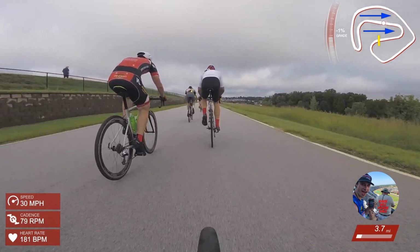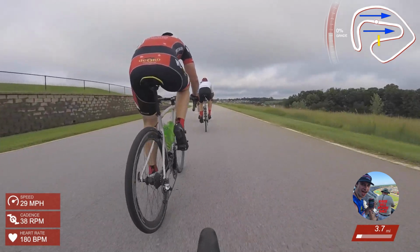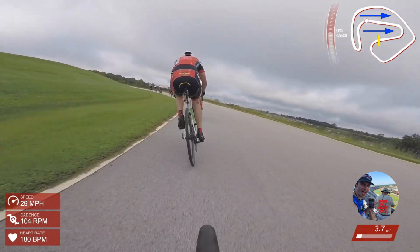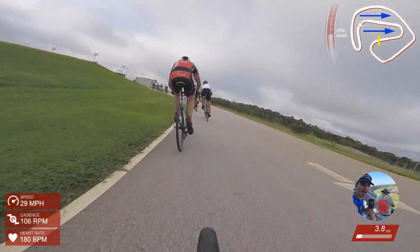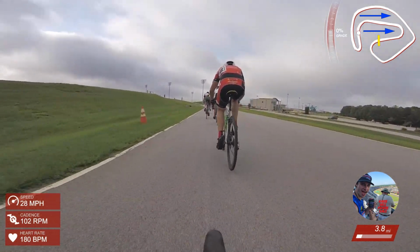We jumped ahead a little bit, but coming on our third lap right here. Here's Steven. We're kind of back in the pack. I hung out in the back of the pack the majority of the race. I was really trying to conserve my energy because that hill takes so much out of me. I just don't have that punchy fitness right now, and it's definitely something I need to work on.